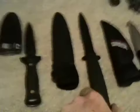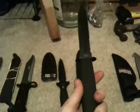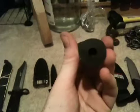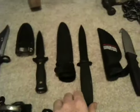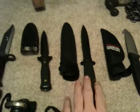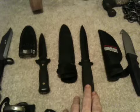Moving down the line, this next knife is made by Fury. It is a 7.5-inch bladed, double-bladed and serrated dagger. It actually needs some repair on the bottom right now. But I picked that up at the Fort Worth Stock Show one year when some of my buddies from Santa Fe came into town, and I was showing them around up North Texas. So that's a good knife, not one of my favorites.